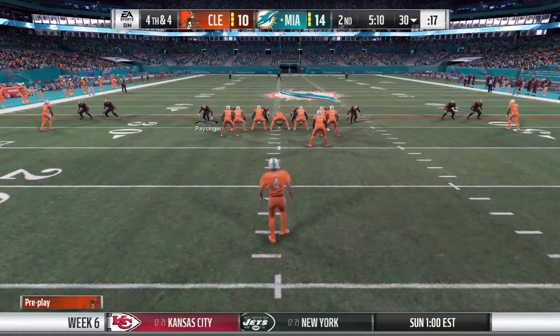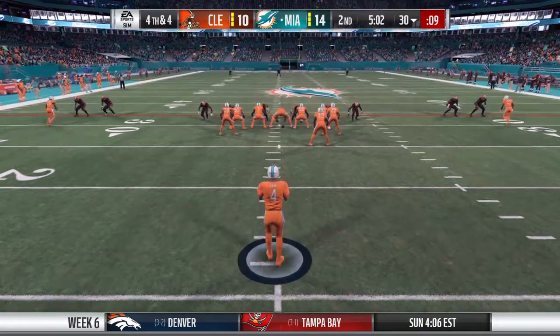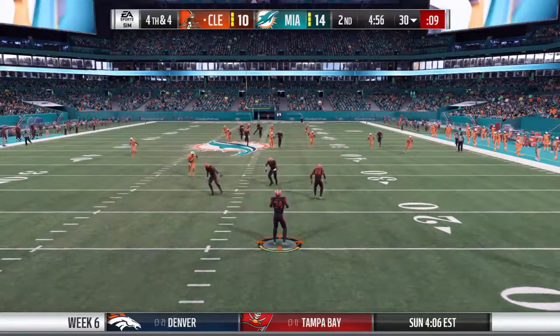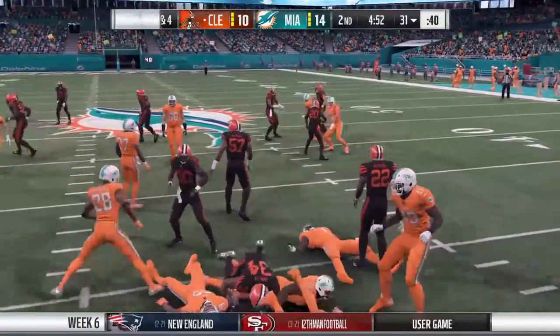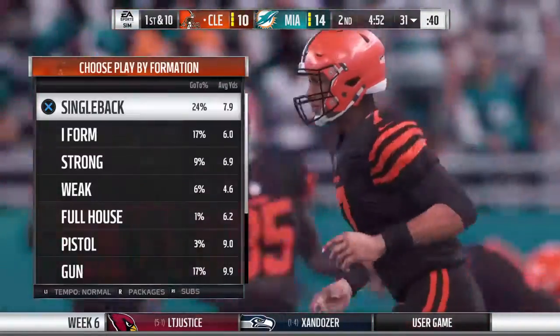Now that's smart football right there. You don't even have to really spend a lot of time considering it. Just know that you're probably going to get the ball back. Good job declining that penalty. He punted 5 times in the win last week as this one's away. Taking it about the 16. Nice job bringing that one back. 14 on the return. And the Browns will take over 1st and 10.